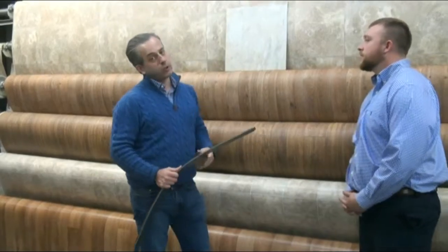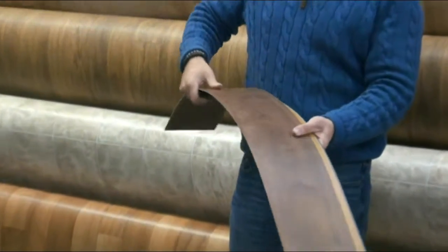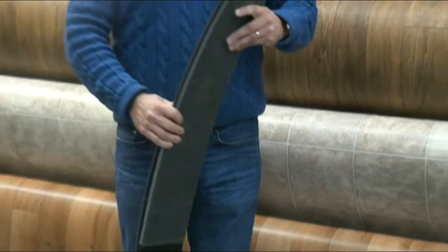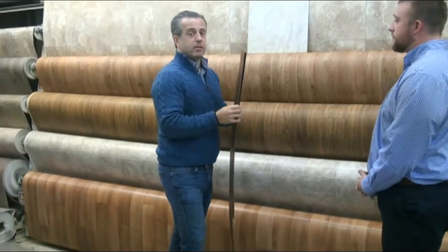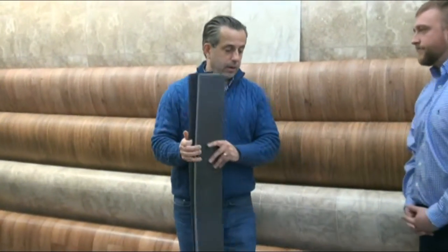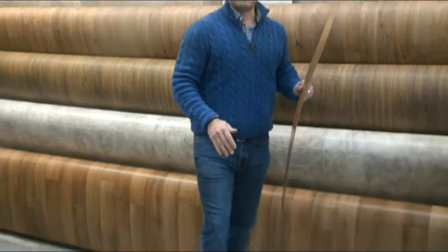So LVT is luxury vinyl tile, and then we have LVP, luxury vinyl plank. The plank replicates the look of an actual plank from a wood floor. What the manufacturers do is take a picture of an existing wood floor and imprint the image on top of a vinyl backing. You put adhesive on the substrate of your floor, simply put the planks down, and there you go.